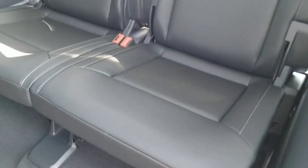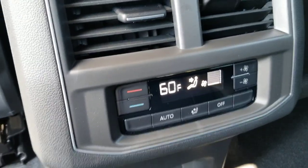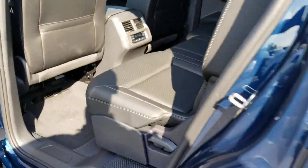Here's a look at the back row seats. Those headrests do lift up. Seats fold flat again. Keep in mind, too, these do all have the third row vent in the C-pillar and this climate control back here with USB ports. The S is the only one that does not.